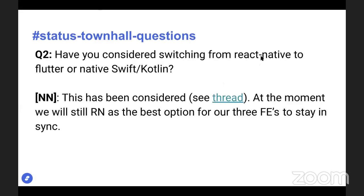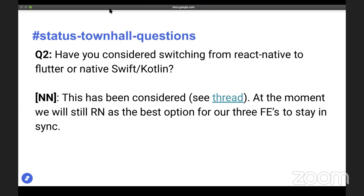Great. All right. And our next question was, have you considered switching from React Native to Flutter or native Swift/Kotlin? I can help answer that on behalf of the discuss thread. It has been considered. There's a thread there. At the moment, the decision is to stick with React Native in order for our Android, iOS, and desktop clients to have feature parity. There's a lot of talk about having native clients specifically, and maybe that's something we can look into in the future. I do think there are valid points, but we haven't stretched the limits of React Native yet to confidently say that going native is better. Is there anyone else who wants to chime in on this?